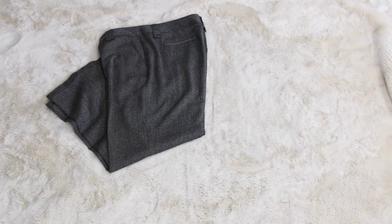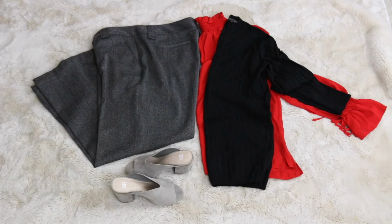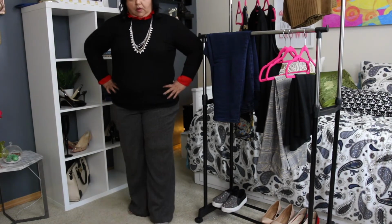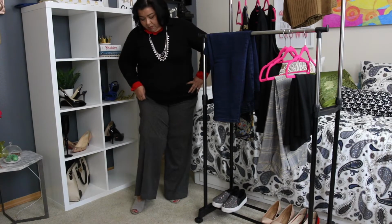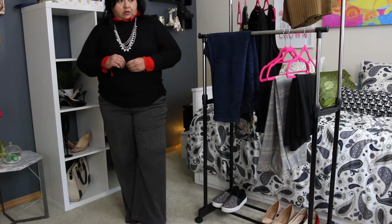For the next look, I paired up the tweed wide leg pants, the red cuffed shirt, black sweater, and gray slides. I really like the way this look came together. This is another interview look I think that I would sport, or for a big presentation. I just like how pulled together it looks. And then I decided to pair it with a really bold necklace to kind of pop against that black.